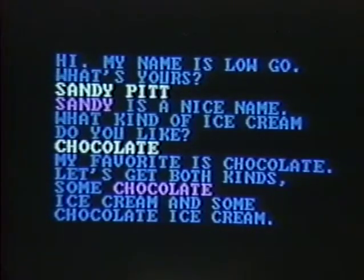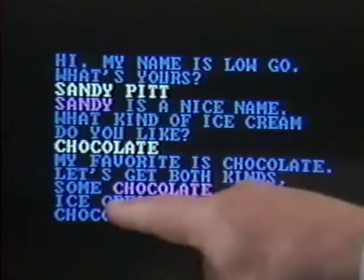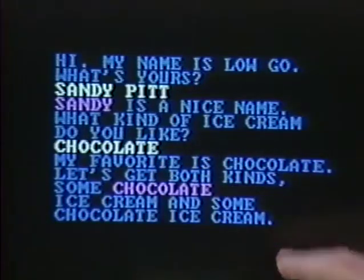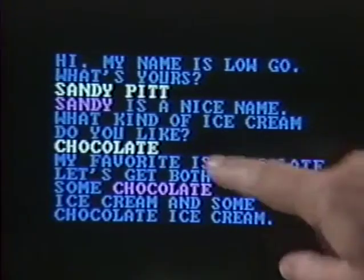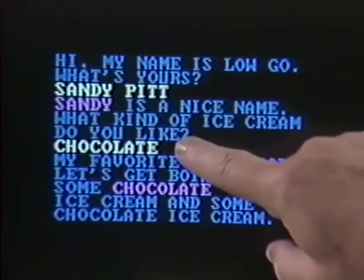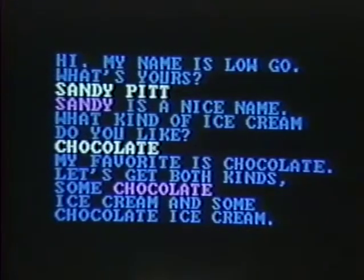Notice the origin of Alex's problem. Had the user said vanilla, we would have read, let's get both kinds, some vanilla ice cream and some chocolate ice cream, and all would have been well. As often happens with programming, the user chooses the one response that's going to give us trouble. Let's see how we can modify the program to get rid of this problem.